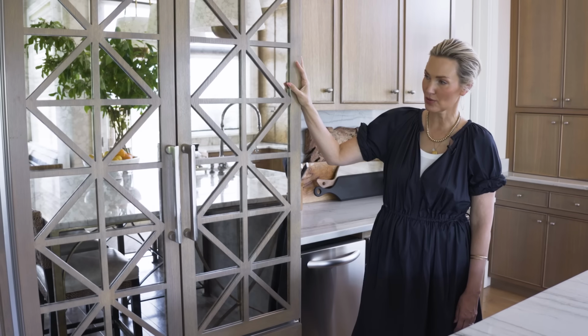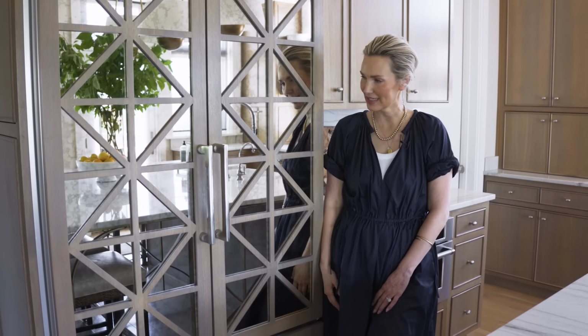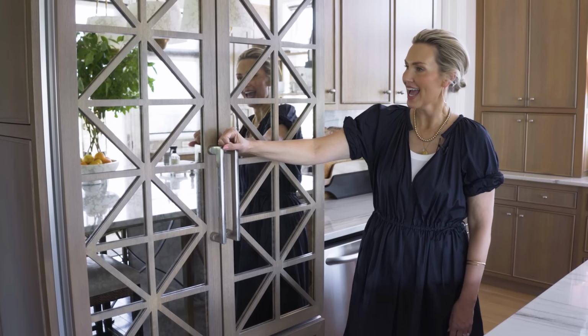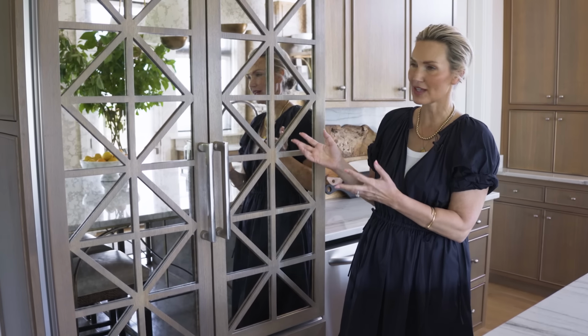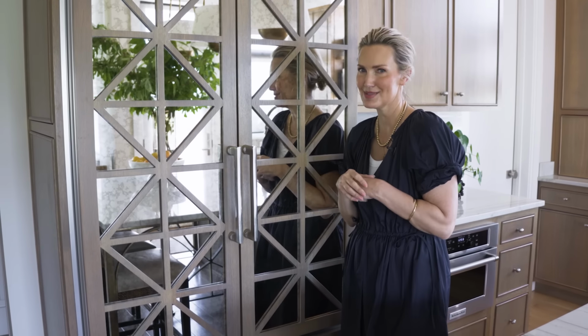A favorite feature in the kitchen is my fridge. These are panel front doors, and I thought, well, if they can be anything, let's really make them something. So we put antique mirror in the back of this fretwork, and it really brings the light in and balances it around and makes us feel like we have a window over here too. The reflection's really nice. Also, if you have something caught in your teeth after dinner, comes in handy.